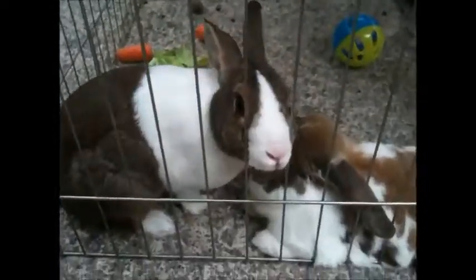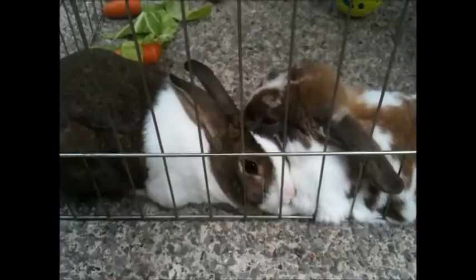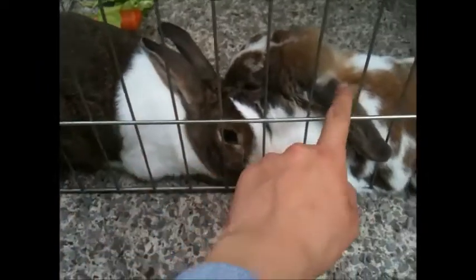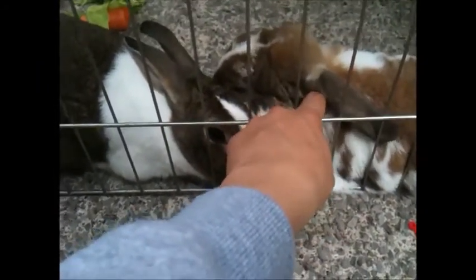Now, the fifth product I could not live without is inside this guy. It's a microchip. I could not live without microchips. She isn't microchipped yet. She's going to get microchipped very soon because the local vet's doing it for a £10 offer.